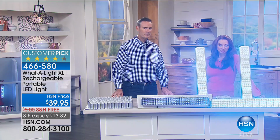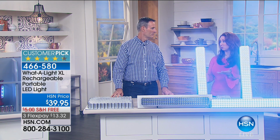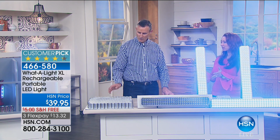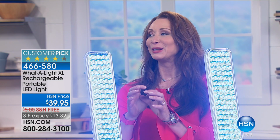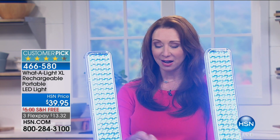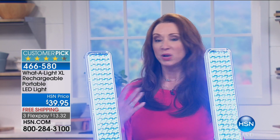At the hotel in Orlando that they evacuated us to, they gave everybody a flashlight, which I thought was very gracious of them. But it was this tiny little beam of light. I don't know how it would illuminate. Again, it was very generous on their behalf, but I packed my WhatALight because nobody knew if we were going to lose power.